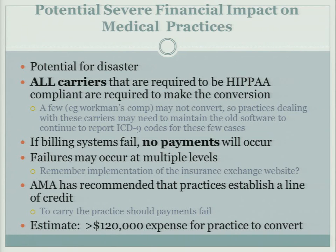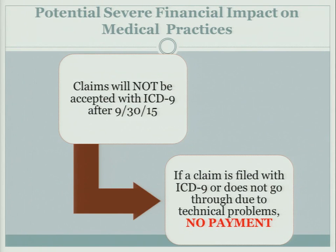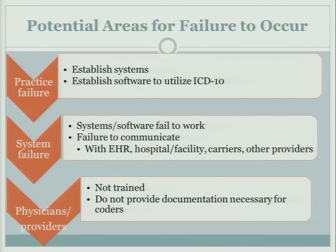And they've estimated that even small practices will have to spend at least $120,000 to convert the software and to do the training, and it may be as much as $1 million or more for large practices. Again, I can't tell you loud enough or often enough, if you don't start reporting with ICD-10 after midnight 9/30, your payments won't go through, you will not get paid.